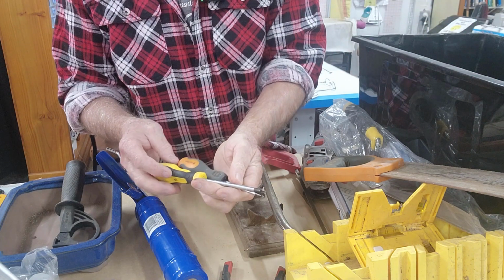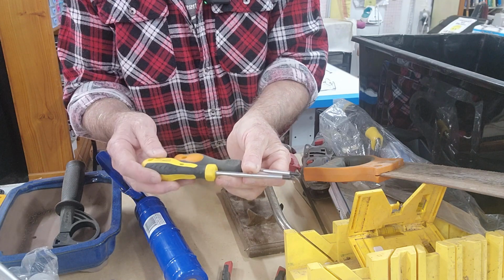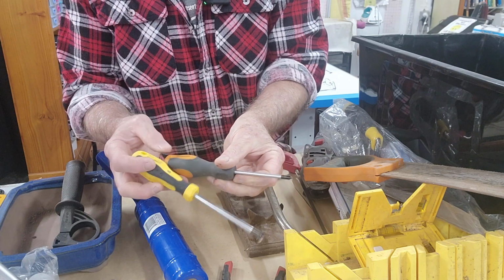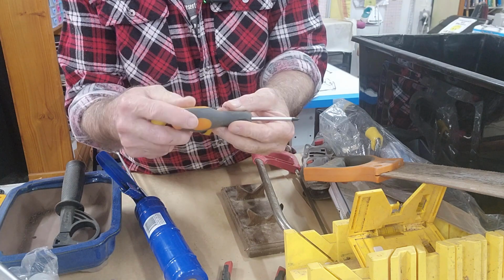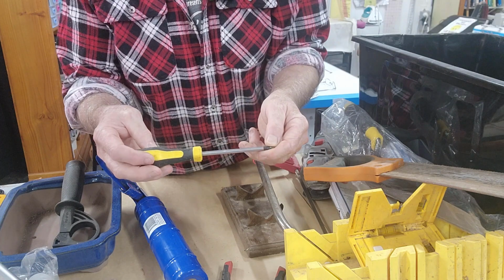A couple of odd screwdrivers. Again, these are probably cheaper LD brand. Yeah, Work Zone, it's an LD brand. And that one's Craft Right. Oh, that one's probably the missing one out of the screwdriver set. That's good. Might up our price from 5 to 10.